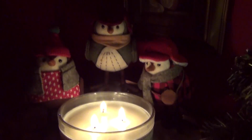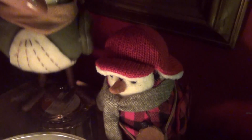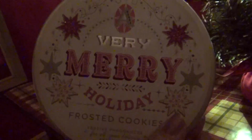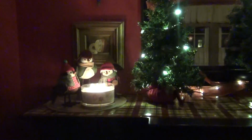And what I did is that I picked another candle that I had. And the one candle that I had before is upside down. So I have this little guy right here in the middle lifted. And this is a candle that I purchased at TJ Maxx, I believe. Let me see if I can. It's very heavy. Yeah, it's called the Very Merry Holiday Frosted Cookies candle. So I'm going to pull out a little bit so you can see what it looks like on the mantle. What do you think, Scott? Pretty. You like it? Yeah, I do. It's less busy than last year.